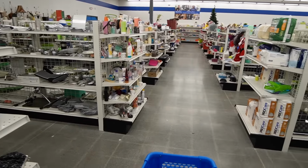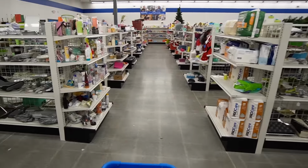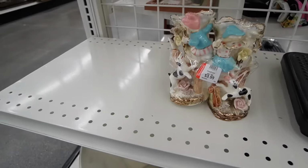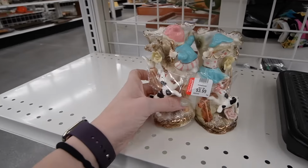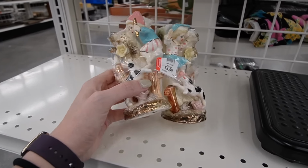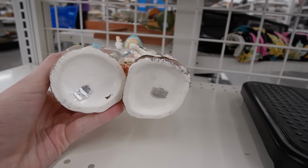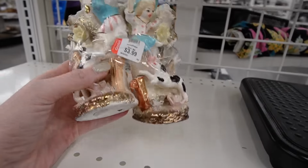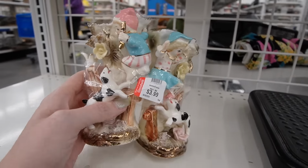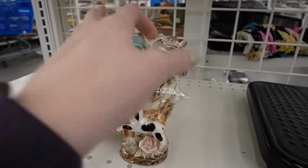Okay, well, it's definitely a change of pace from the weekend. And I think we're gonna head up towards the checkout. I was getting ready to walk out and I noticed these guys. They're probably made in Japan. $3.99 for the pair. Oh yeah, look, they're Yukago. I'm surprised they're in decent condition. I don't see any chips or cracks on them.